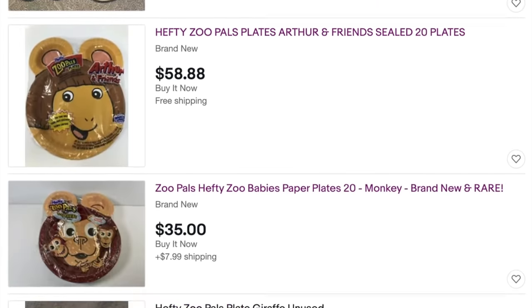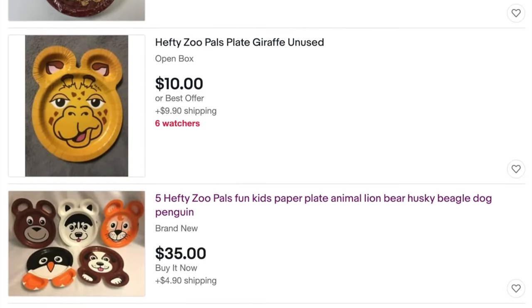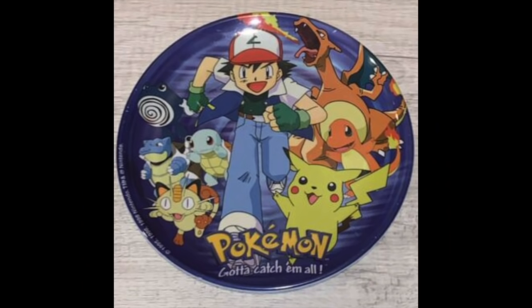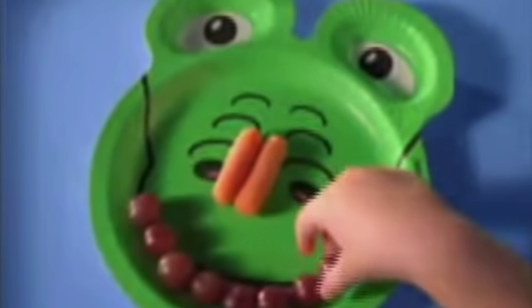It's still a little sad that these were discontinued and haven't seen a return in any form since. If Hefty decided to revive the idea, I'd definitely buy them again. Or maybe they could get new licenses for series like Pokemon, which would work great with the concept. Even if Zoo Pals does stay in the past, I'll always remember the fun I had with them.